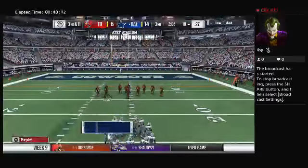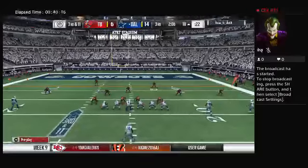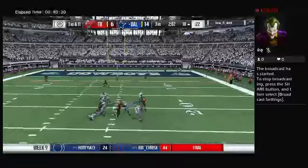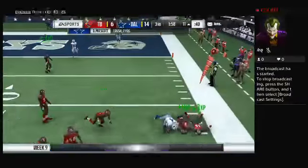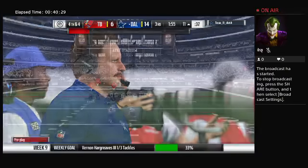So incomplete on 2nd down. Now they'll look to convert here on 3rd. On 3rd down, it's Prescott. Flushed out right. And he's brought down just outside of the 10 at the 11. 7 yards on the play. And that'll bring up 4th down.